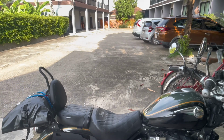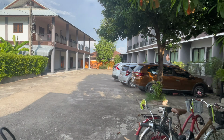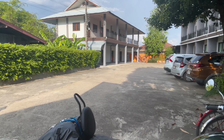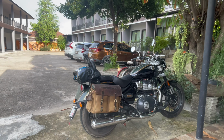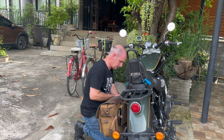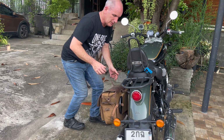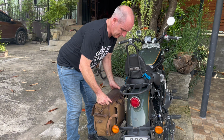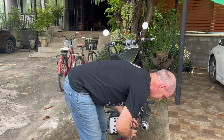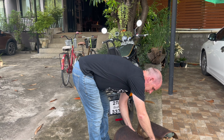Some of you clever folks out there did try to warn me about this, but despite that, both Mrs. T and I would still choose these seats for their comfort, at least so far on this trip. There's been a suggestion to rub dubbing into the stitching holes to help seal them, so we might give that a try. Now it's time to remove the saddlebags from the bike and explore Sukhothai at night.